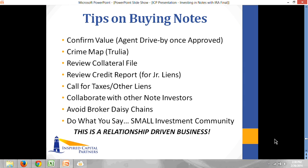We avoid daisy chains. Now, what we mean by this is, let's say the original note was originated by Wells Fargo, and then it was sold to another broker who sold it to another broker who sold it to another broker. Well, we don't want to be at the end of that broker to broker to broker chain. We want to get as close to the original source as possible. So we might buy, if we could, directly from Wells Fargo or a bank, or more often than not, we'll work with a broker that's one step removed from them.